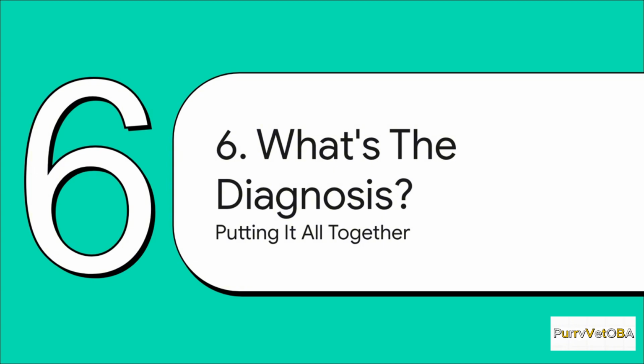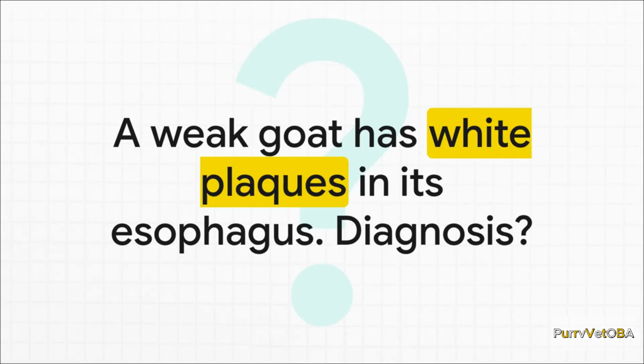We're going to look at a couple of quick case files. Let's see if you can use what we've talked about to solve these little mysteries. Ready? Here we go, case file number 1. We've got a very sick, very weak goat, and at necropsy, its esophagus is just coated in these thick white plaques. So, what's the diagnosis?